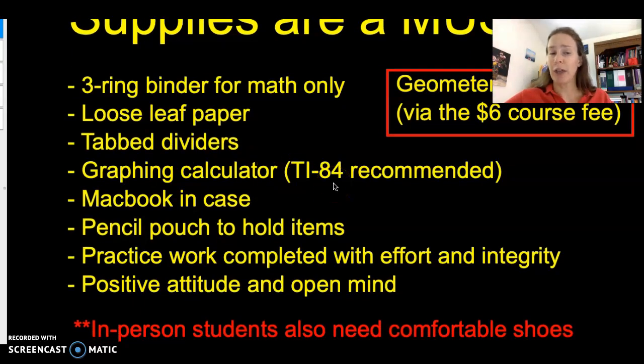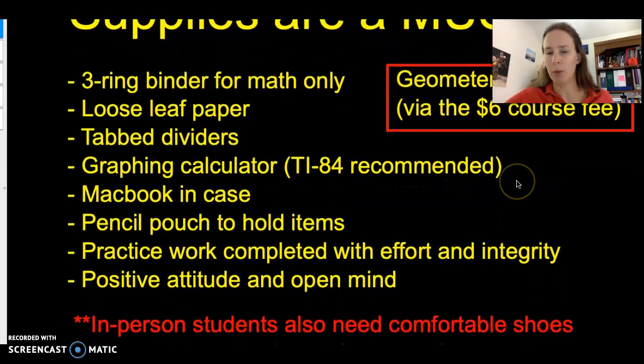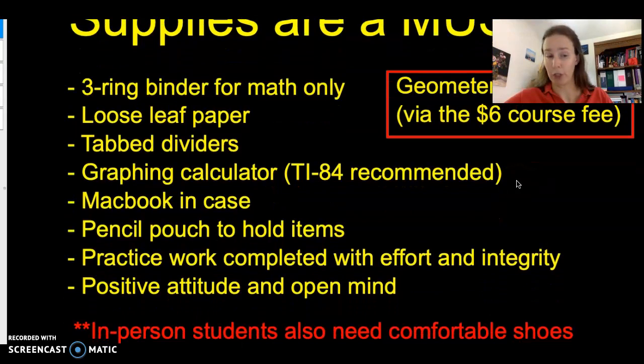Graphing calculator, they should have had that already from last year. Let me know if you have questions on that. The geometer and compass, we've always required this. The course fee is new this year. We usually just have the students go get it. So the $6 course fee covers both of those, and you may have already gotten those. We will use those throughout the entire year.